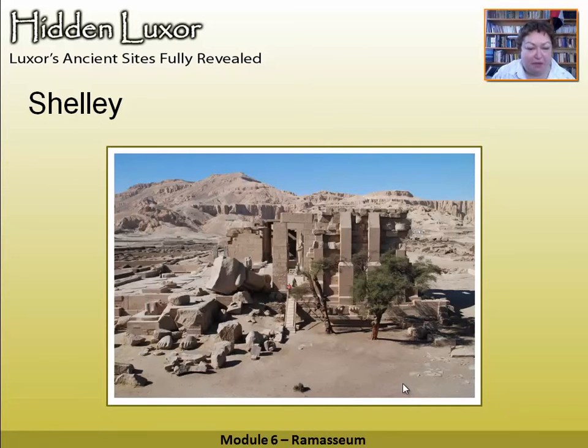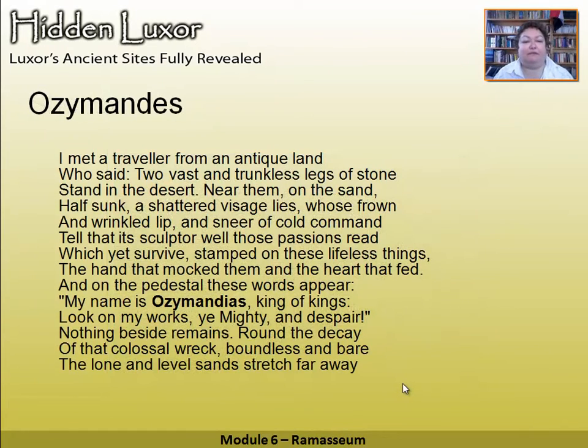Now, Shelley wrote a poem about this fallen statue, Ozymandias. I met a traveller from an antique land who said, "Two vast and trunkless legs of stone stand in the desert. Near them, on the sand, half sunk, a shattered visage lies, whose frown and wrinkled lip and sneer of cold command tell its sculptor well those passions read, which yet survive stamped on these lifeless things. The hand that mocked them, the heart that fed, and on the pedestal these words appear: My name is Ozymandias, King of Kings. Look upon my works, ye mighty, and despair." Nothing besides remains. Round the decay of that colossal wreck, boundless and bare, the lone and level sands stretch far away.